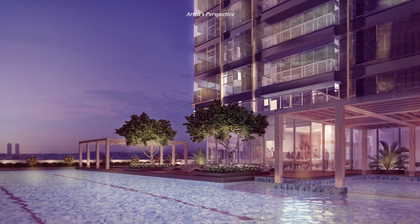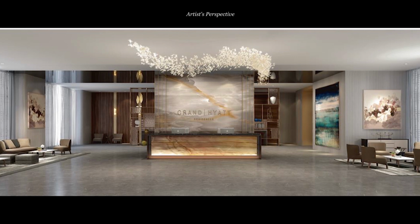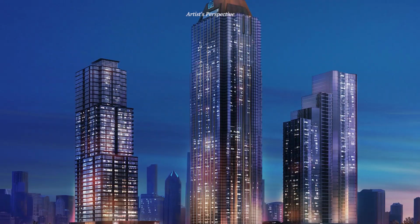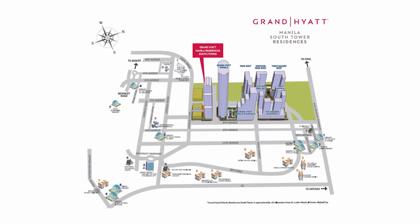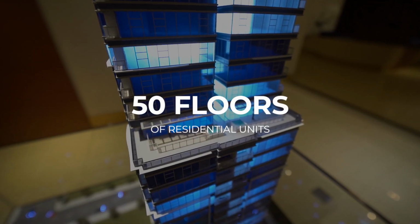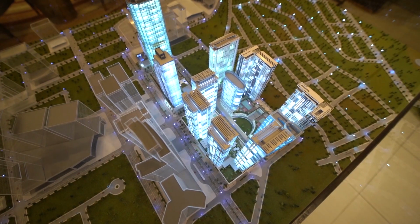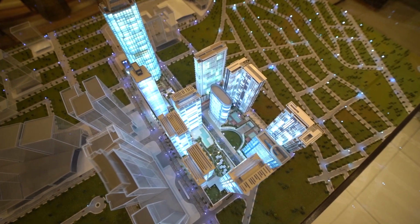Imagine a home not only defined by elegant style and refinement, but equipped to deliver the impeccable service and facilities synonymous to the Grand Hyatt Manila hotel experience. The Grand Hyatt Manila Residences South Tower rises at the Grand Central Park, the same esteemed community as the iconic Grand Hyatt Manila and Metrobank Financial Center. With 50 floors of meticulously designed residential units, it offers sweeping views of the BGC skyline, a daily reminder that you are living at a higher level of luxury.